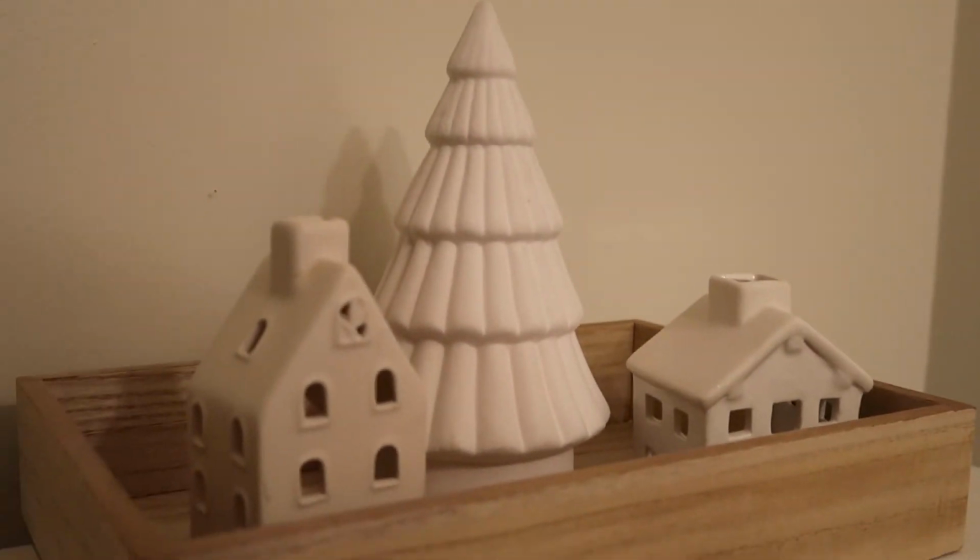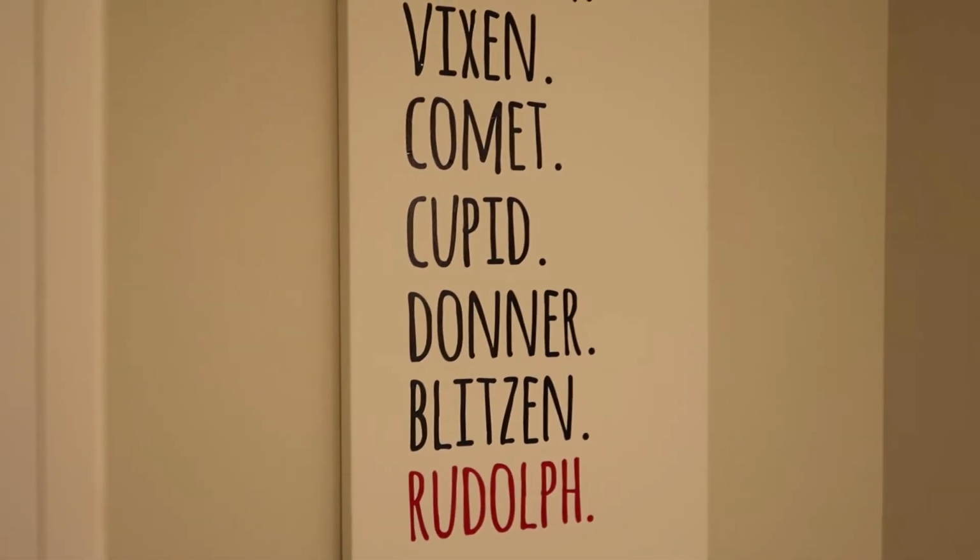Pretty soon here, you're just going to see a quick overview of our powder bathroom. I remembered I didn't add it in Part 1, so I wanted to show you here.